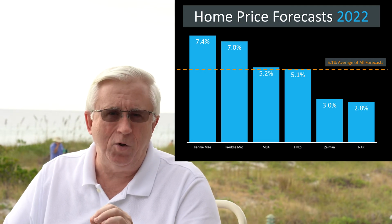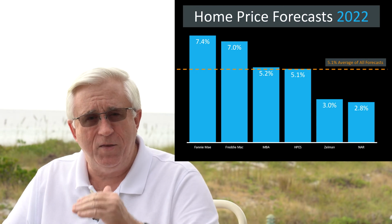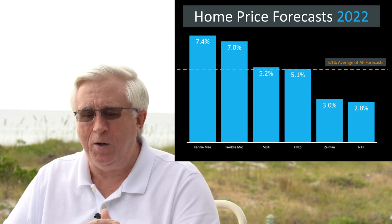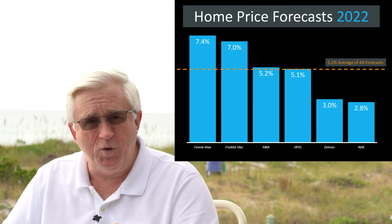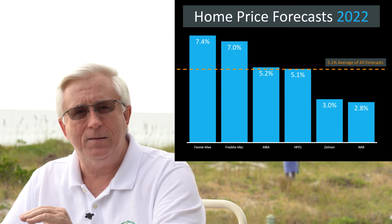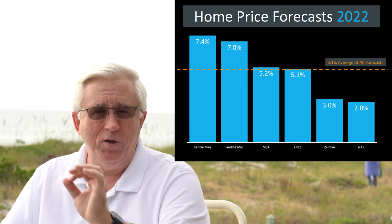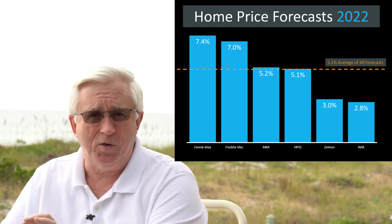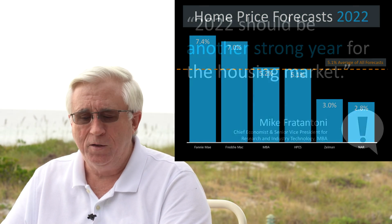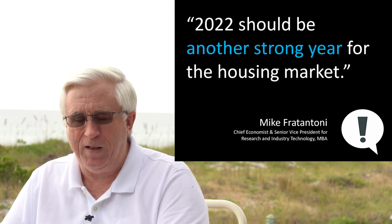I get asked that question all the time. None of the national forecasts are showing a retrenchment. The things that caused that to happen in 2008 through 2012 are not in the market. So the experts, for the most part, are suggesting prices will get more reasonable as they rise, but they will continue to rise. So if you're looking to buy today, you decide to ride this out, if the experts are correct, in 12 months, they'll be more expensive than they are right now. So in summary, 2022 should be another strong year for the housing market.